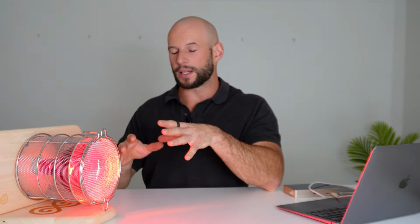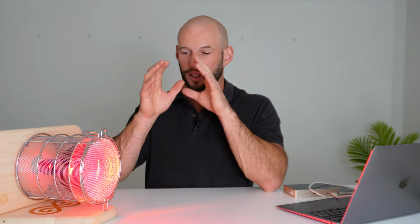Of course, another thing with this is its size. It's not going to treat a full body, though it's not designed to. But if you do want to target one particular area, again, you've got the heat to account for, and the light isn't concentrated on one point like a portable red light therapy device often is.